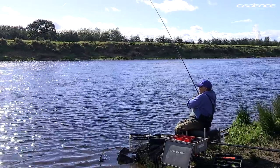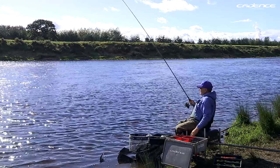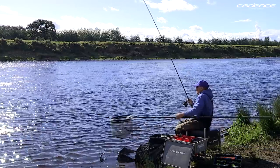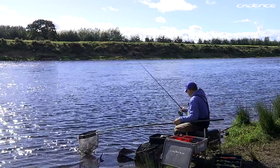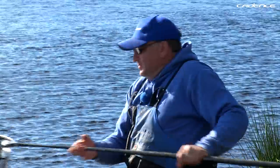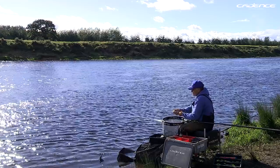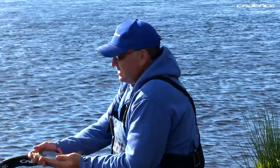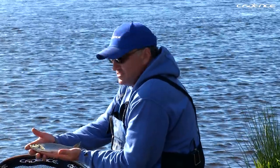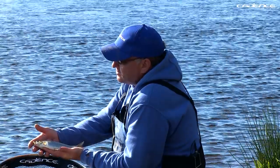I've been fishing for about 3 hours now, and I'm catching fairly well. It's a bit frustrating because I'm catching nice dace like this one, and then they seem to disappear, and I'm getting pestered by smaller dace and even minnows. But I'll just try and hold that one up for you. It's another lovely dace, perhaps 5 or 6 ounces that one. They're absolutely immaculate fish, so beautiful.